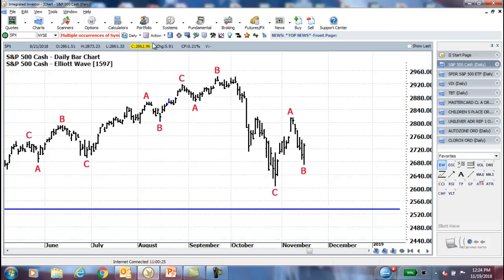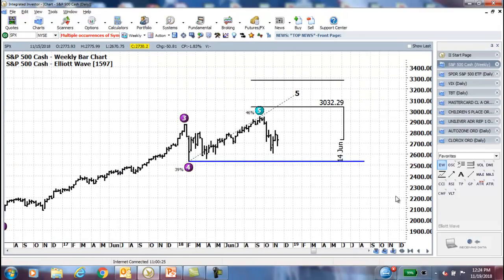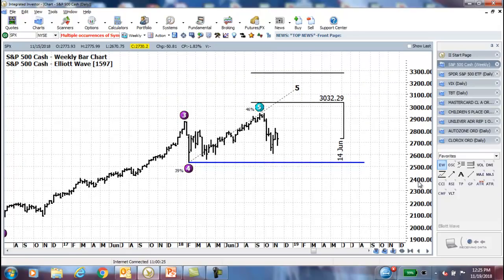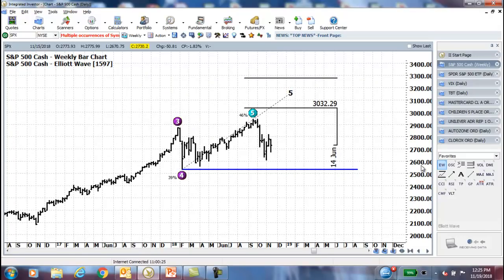But if that bothers you, one thing I wanted to show you is you could come over here where it says daily and go down and change the count to weekly. That's a smart thing to do because Elliott himself has always said to keep in mind the bigger picture. Look at the next longest time frame to make sure that it confirms what you're seeing when you go to put on a position. So if we change the count from daily to weekly, we are in a wave 5 pattern to the upside.